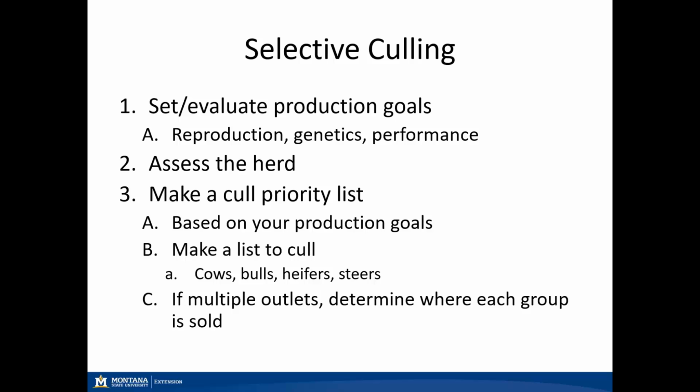One thing to keep in mind as well with heifers is that not all heifers are deemed to meet the requirements as a replacement heifer. Some heifers should enter the feedlot and become harvested animals. Not all heifers are made to be breeding replacements. And if you have a multiple outlet situation, you can determine where each group of your animals is sold. You can create groups to better meet the market demands that might be in your area.